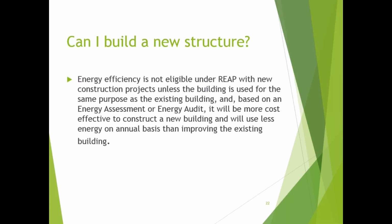Generally, no. Energy efficiency is not eligible with new construction projects unless the building is used for the same purpose as the existing building, and you can prove that it's more cost effective to tear it down and build a new one than to retrofit the existing building. But in general, if you have nothing there and you're going to build something, it will never be more energy efficient than having nothing there. Nothing uses no energy, so that's not going to work.